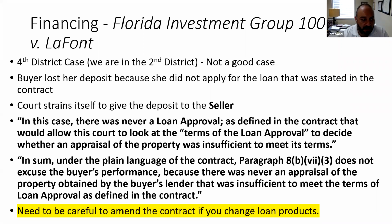If you change loan products, say you're going for a $400,000 loan on a $500,000 purchase, 80% conventional financing, and you switch to FHA because you can get a better rate, or you switch to a 15-year fixed because you can get a better rate, you have to amend the FAR contract, or you fall into the Latent case and you don't get your deposit back if the loan falls through. So I want to make sure everybody understands that. Are there any questions on this? You must amend the contract to conform to the loan product that the buyer is getting.